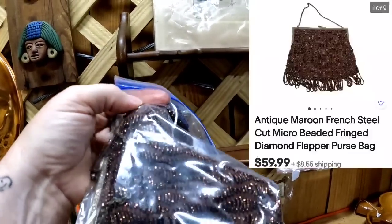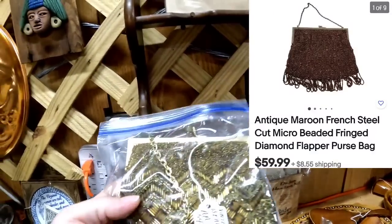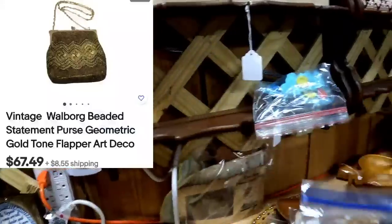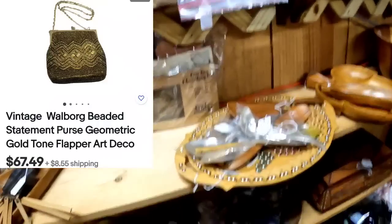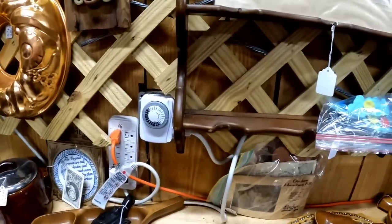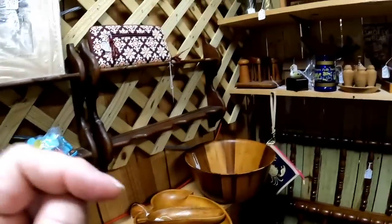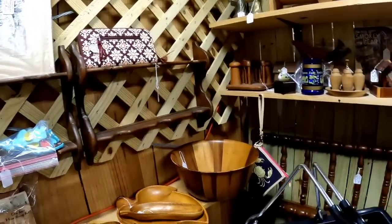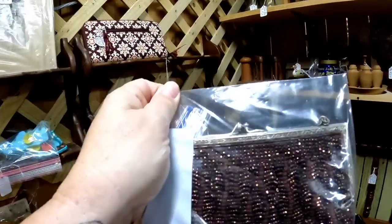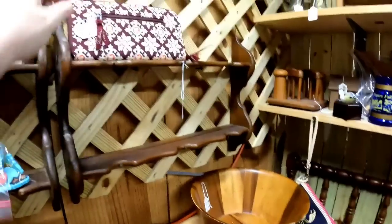Look, $6. We must have all of these. $9. Are there more? Any more? I do not see. That is fabulous. I'm very happy with that, with these beaded purses. Look at them. They're fabulous. Not even looking if they're marked.